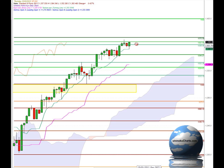So let's watch the 1364 level for a potential higher high and higher low today, but certainly still watch the area at 1359 and at the Tenkan Sen and the low of the current candle around 1352 for a potential lower high and lower low.